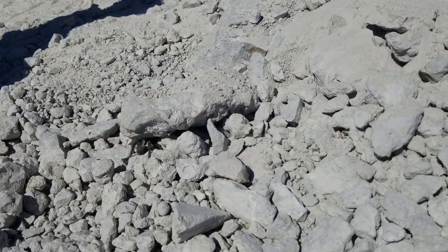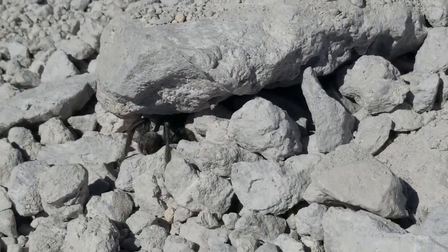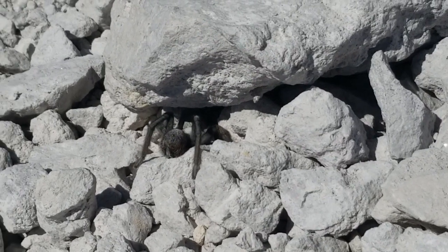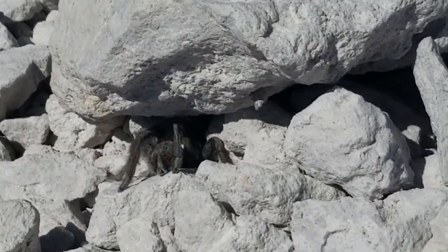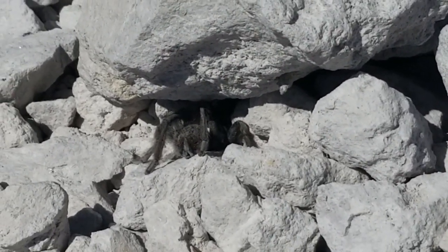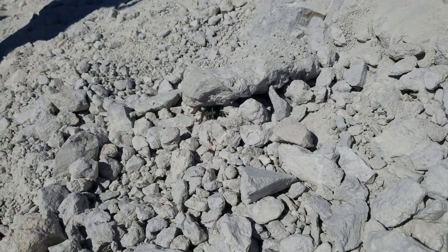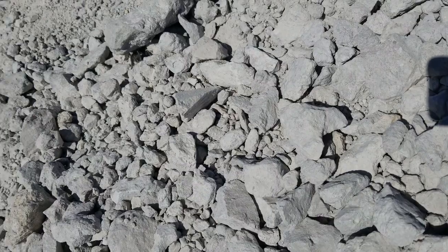Taking a break for looking at some of the natives. Got a tarantula under the rock there. That is cool. I just want to let it go. It could bite you though. If it were less bothered, it would probably. What? That one.